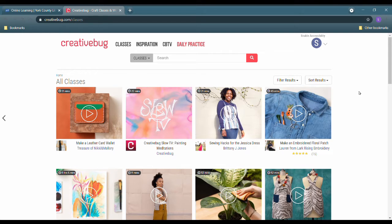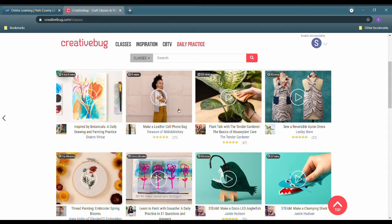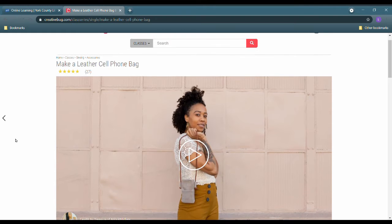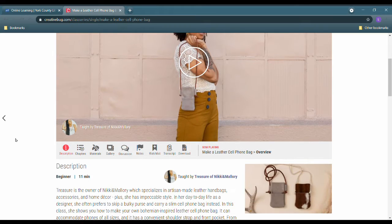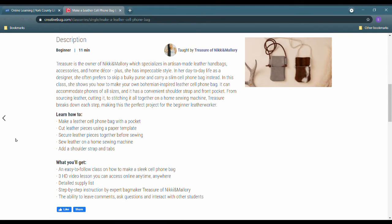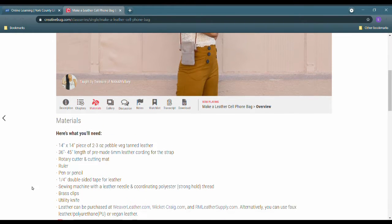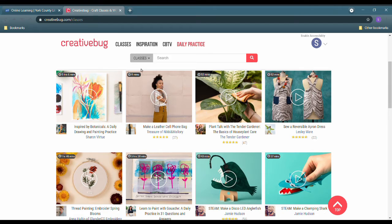Another interesting class on this page is this class, Making a Leather Cell Phone Bag. This is a craft that involves vegan leather, and it has a materials list that includes the pattern for the pieces you need to cut out to create your cell phone bag. Clicking on the back button, going back to all classes.